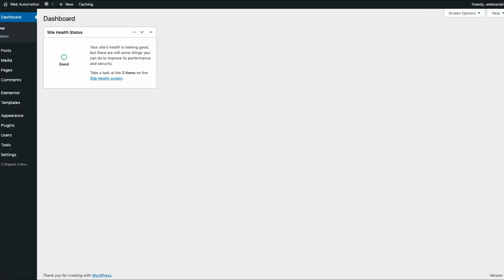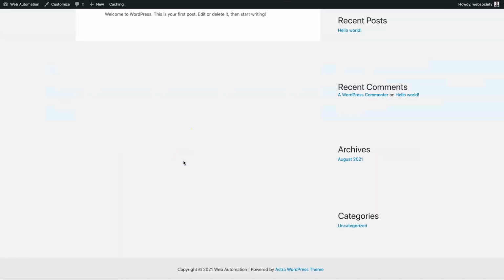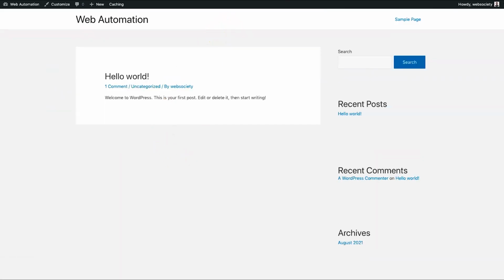Okay, so here we are. I've got a brand new fresh install of WordPress. I have actually installed the Astra theme, both the free theme and the pro, just to let you know what it looks like. I've also installed the premium starter templates, just to give you an idea of how it looks. And I've also installed the free version of Elementor, just so you know exactly what you're going to get. So this is the website currently. As you can see, it's extremely plain. Nothing is happening inside of it.